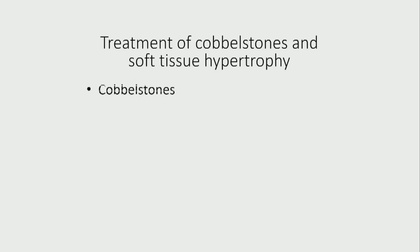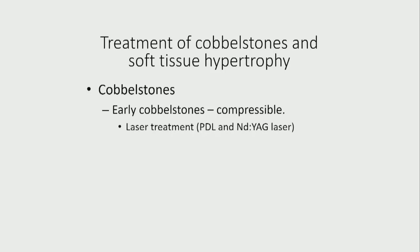So how do we treat these conditions? Let's start with cobblestones. If the cobblestone is early, it's vascular, it's compressible, you can treat it with a laser. I've used pulse dye laser. You zap it 2 or 3 times. You can use a neodymium YAG laser with dynamic cooling. You can use any laser that will give you an adequate result.